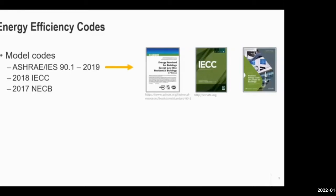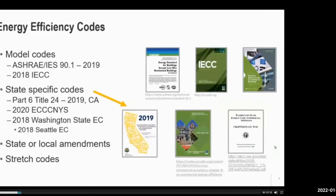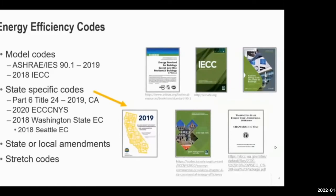So how are these codes used on a state-by-state or province or jurisdiction basis? Well, states can either directly adopt these codes as they are. In some cases, states will make their own specific code that will be very unique, such as is happening in California with its Title 24 code. Or it may adopt the model code as the basis of the code and make modifications to it, such as the 2020 Energy Conservation Construction Code for New York. We also find that local jurisdictions such as cities themselves may also create their own codes.